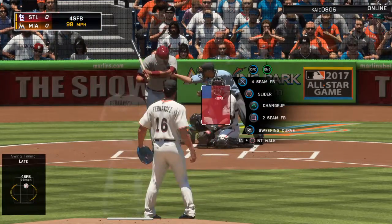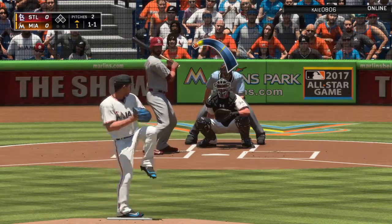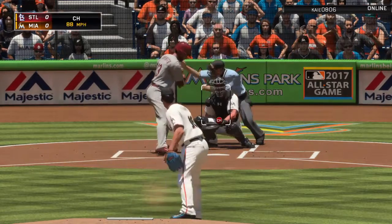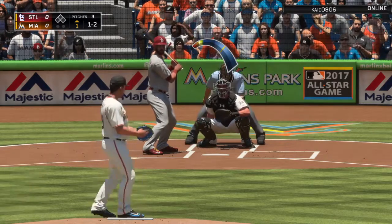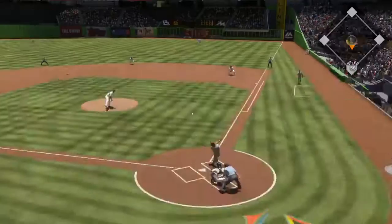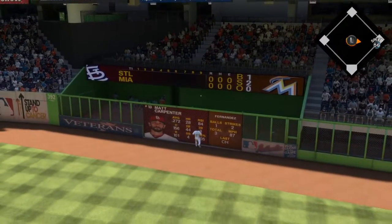Swing and a miss as he ramps up on the fastball, 1-1. Takes a look at a changeup there, and it's a ball and 2 strikes now. Hard to call that an off-speed pitch when it's a changeup at 88. That's a fastball for a lot of guys in this league. Gone!